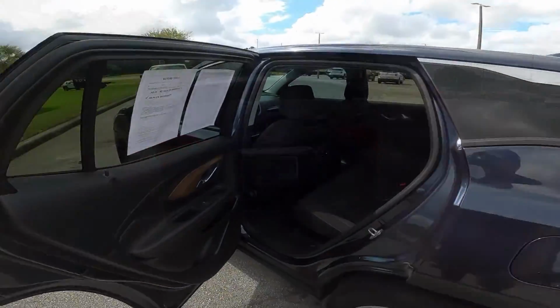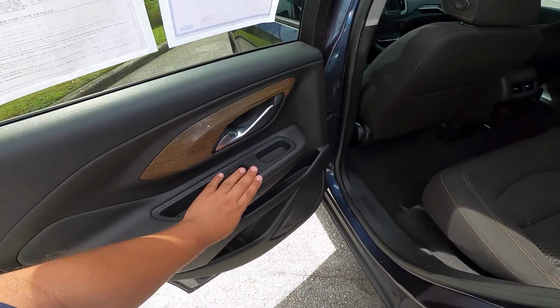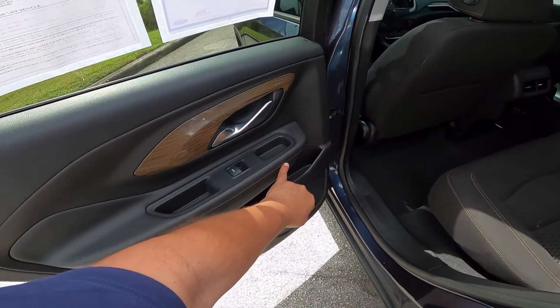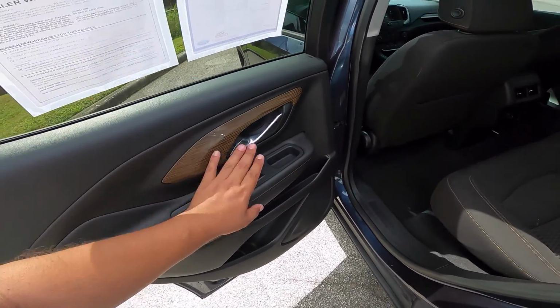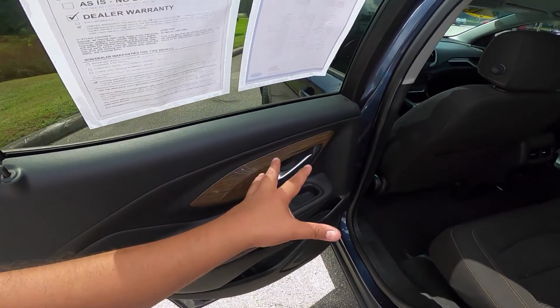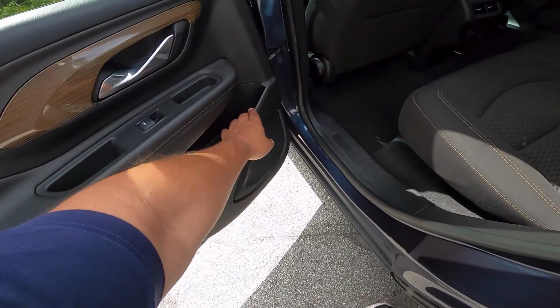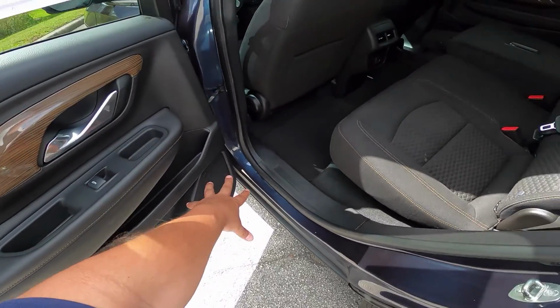So you're checking out the back of the GMC Terrain. You've got some soft imitation leather here, with copper stitching as part of the design. There's a soft plastic or wood-looking type of trim. You've got some little pockets here, an extra pocket for your drinks, and a speaker there.